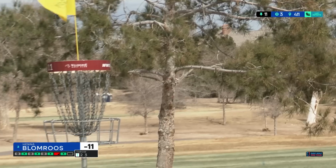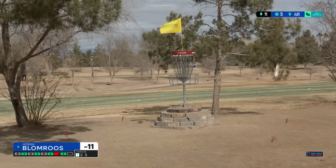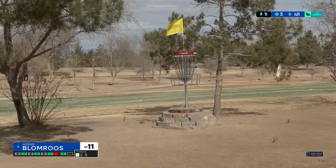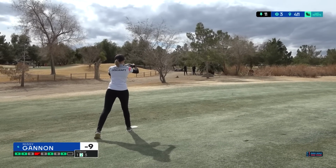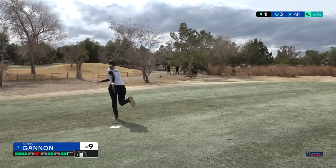Henna also taking a pretty high hyzer line and getting all the way there. Absolutely parked. Okay, so they make this look really easy, but only 7% of the field got to circle 1 in regulation. Which is what, like 4? 4. Yeah. And we just watched 3 of them.